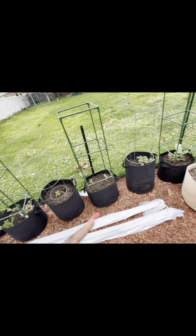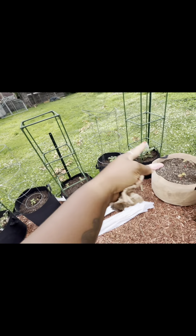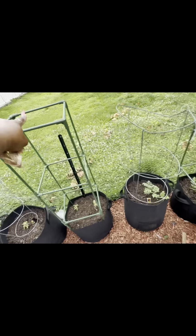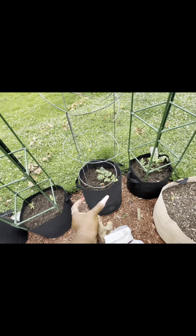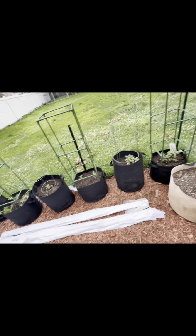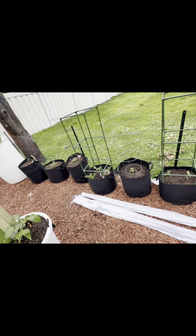I'm not sure if I want to leave these here because watermelons need good steady support, which is what these are. But these, to me, are not really good for my tomatoes. I'm sorry, for my watermelon. These here do not fit in the smaller bags. They fit in the wider bags, not the more narrow bags. So we're going to see, because I'm not moving them. They may just have to sprawl out on the ground or something.